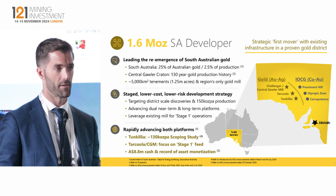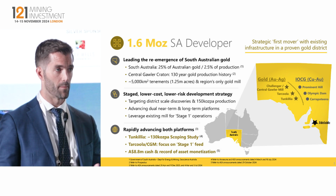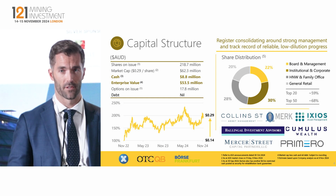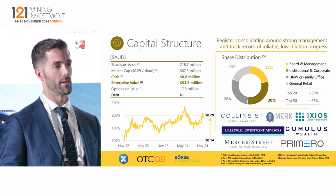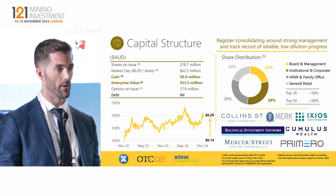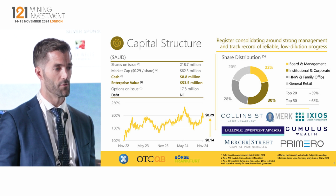So we've got about $8 million in cash, and we also have multiple sources of income. So we essentially subsidize a lot of our work internally. This has kept our capital structure very simple, very clean. We IPO'd 3 years ago with about 175 million shares. We have 220 now. We've placed almost entirely all of our capital inside of our existing registers. So we effectively have very little dilution.